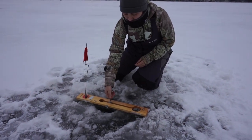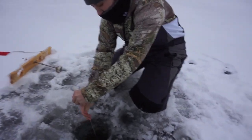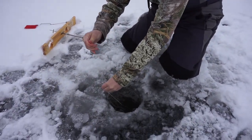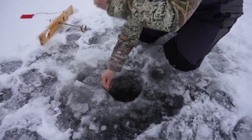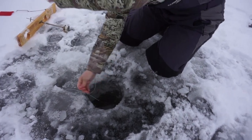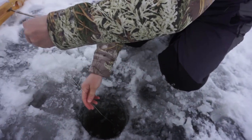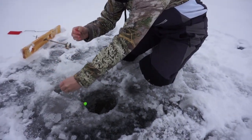Yep, go ahead. Oh yeah, there's something there. Good. What do we got here? Must be a walleye. A lot of line it looks like out. You feel head shakes? Nope. That's not good. It's probably a pike then. Probably. And then yeah, that's gonna be a pike. I'm guessing. I could be wrong.